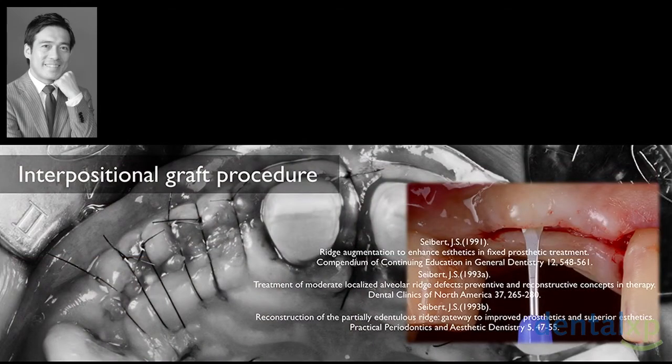Interpositional grafting is a procedure with a split thickness flap that lies on the labial side of the defect and the subepithelial connective tissue graft is not completely embedded nor completely covered. Grafting thickness can be easily increased horizontally with this technique. Blood is supplied from both periosteal and mucosal side, allowing faster healing and higher success rate.